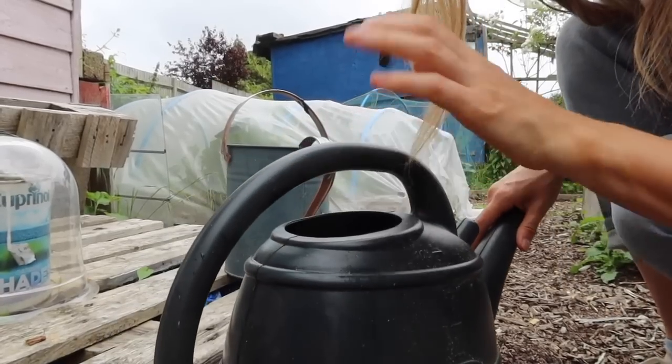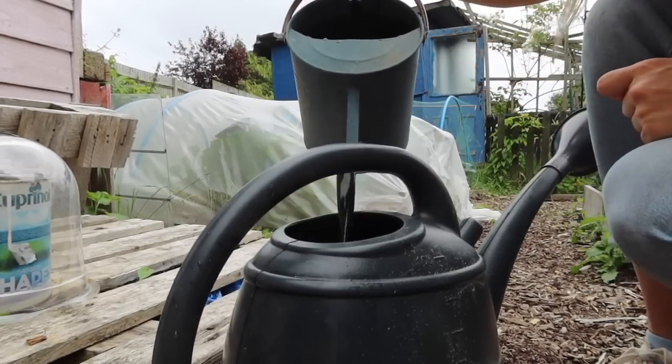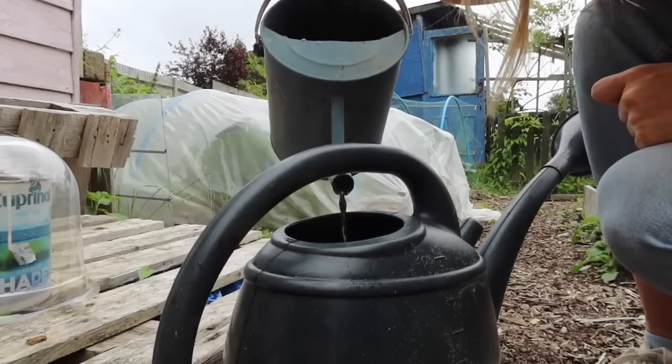Luckily I have made some stinging nettle feed, which is very high in nitrogen, and that's exactly what sweet corn needs. So I've got about 2 gallons of water in here, and I'm just going to dilute my stinging nettle feed down into there. Oh, can you see the colour of that?